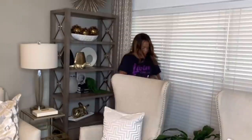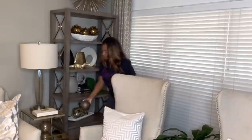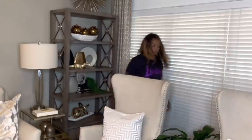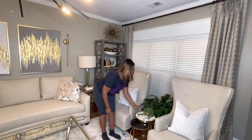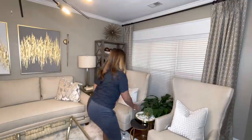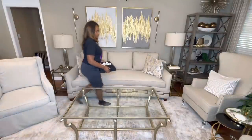This decor box I got from Home Goods. There is two of them. I'll add one to the coffee table and one over here on the end table. And I'm just going to finish this end table off with a couple of balls. I'm just going to add this succulent in this gold vase over on this side table along with two coasters in the cream color trimmed in gold.